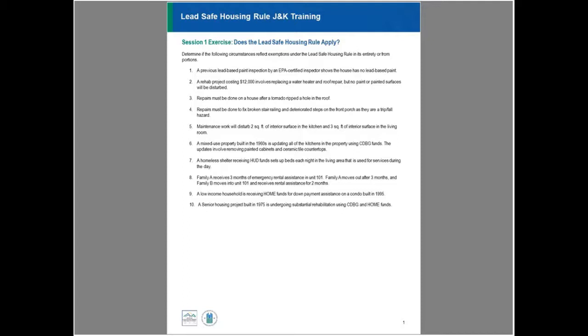The 100-day time period applies to the dwelling unit, not the family. So the clock begins at the time the emergency assistance is first provided in a given unit and runs for 100 cumulative days. The lead-safe housing rule does not apply to emergency housing assistance if it's under 100 days. And that can be found in interpretive guidance K6.